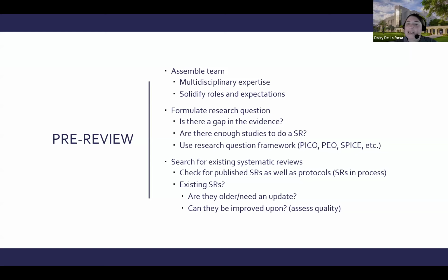Maybe the one that you find didn't do such a comprehensive search, or maybe they didn't fully appraise all the studies. If there are certain weaknesses that your team can improve upon, then it justifies doing another systematic review. But if there's one that was well done and it was done, like, yesterday, then maybe you need to go back to your question and see what gap you can fill. What's the rationale for doing one? Because it is a long-term project and you should have a good reason for doing it.